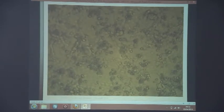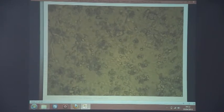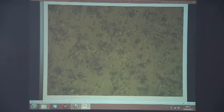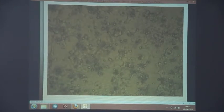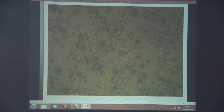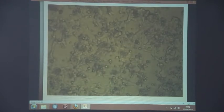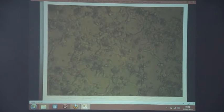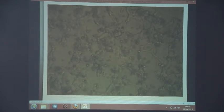So, yes, the breast carcinoma cell line is there. You can see that on the basis. The round cells which are buzzing about are the activated macrophages. They've been activated with 100 nanograms per mil for 72 hours before application. And then this is a time-lapse photography with a frame collected every 2 minutes. And you can see the effect as it goes on.